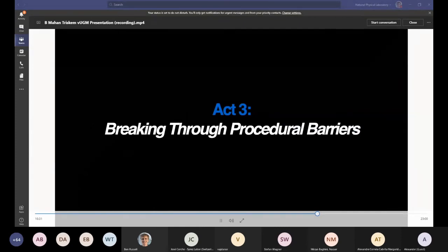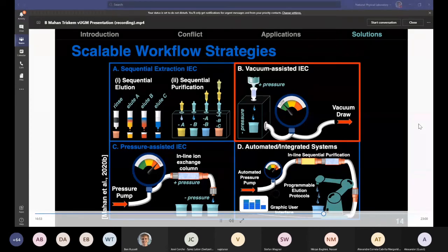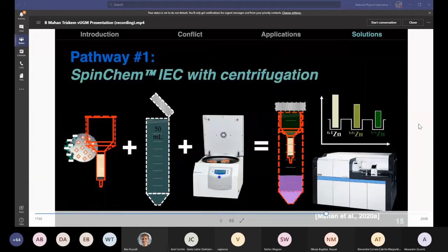Okay, so how does this tie in with Triskem and with resins? So I've already covered manual ion exchange chromatography. We all pretty much know that there are other ways that you can go about this. You can use a vacuum or a pump, so pressure, to push things through a chromatographic column quicker, and then you could possibly also automate this entire system. Here I'm just going to focus on vacuum-assisted ion exchange chromatography, and then I've highlighted automated systems here, but probably won't really get much into that.